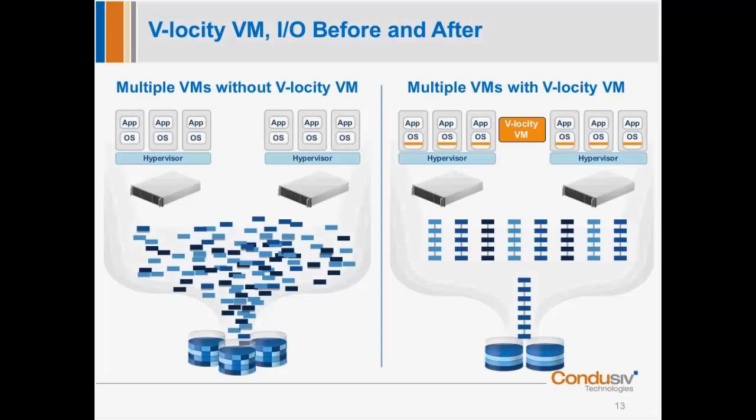Now, if you take a look on the other hand, the image on the right, where we have Velocity optimizing and reducing the IO traffic, you get a much more organized set of traffic patterns or data read-write requests that are going to be satisfied faster and with less hardware, reducing your overall budget, and this gives you a greater workload capacity.